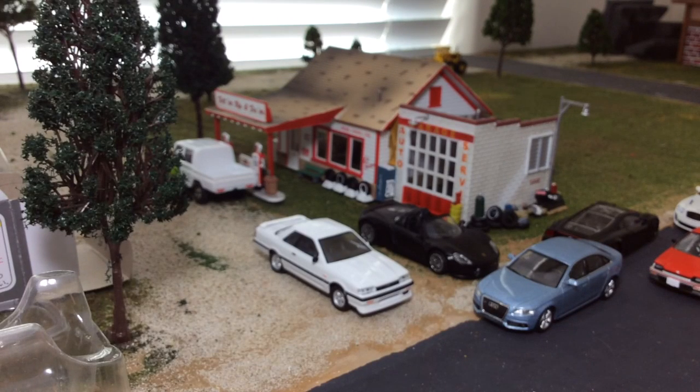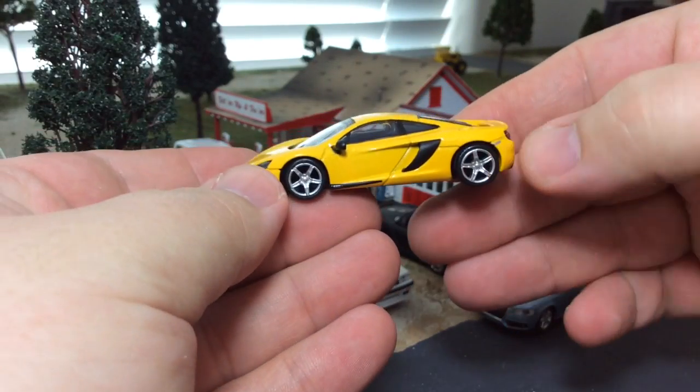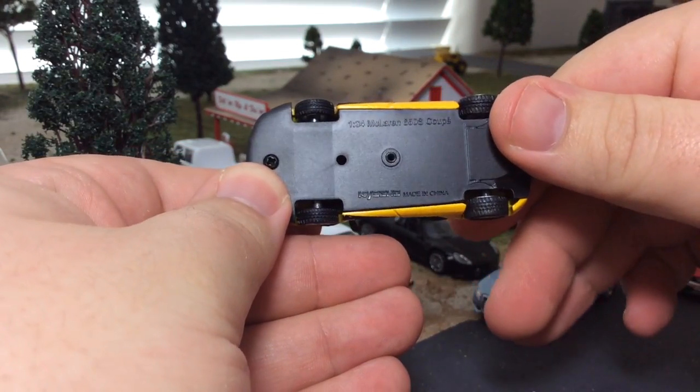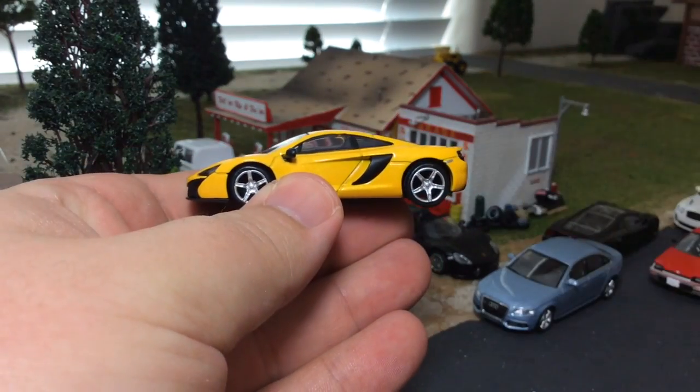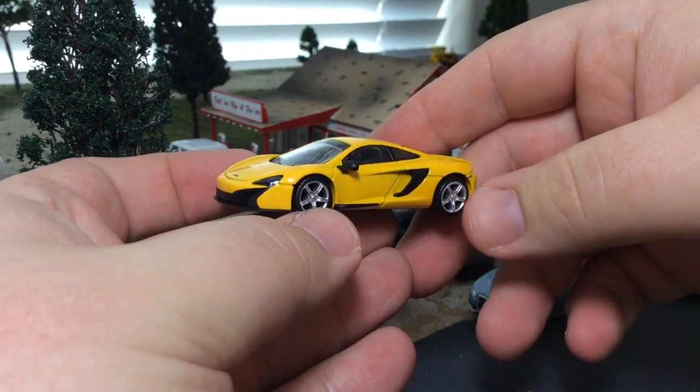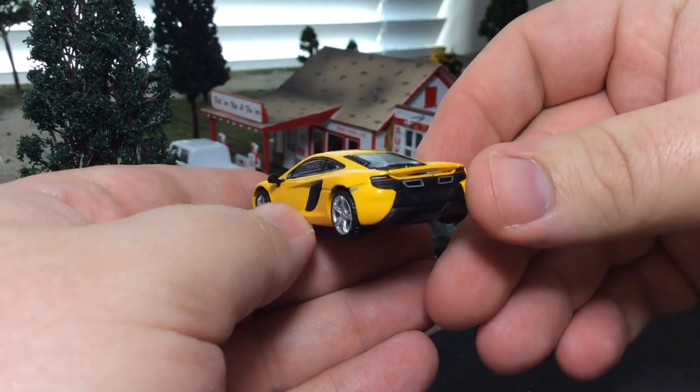And then the last one, and the one that I forgot in the last video, is probably the best looking one of all of them. Let me see. I don't even know. Okay, so it is a McLaren 650S Coupe. So sharp looking. Just a killer looking car.